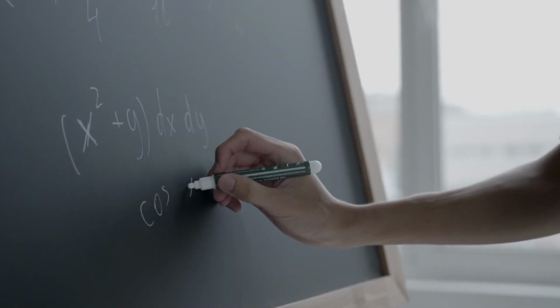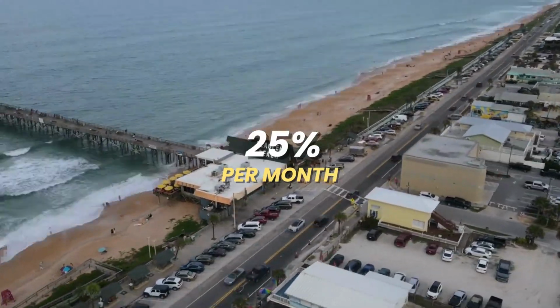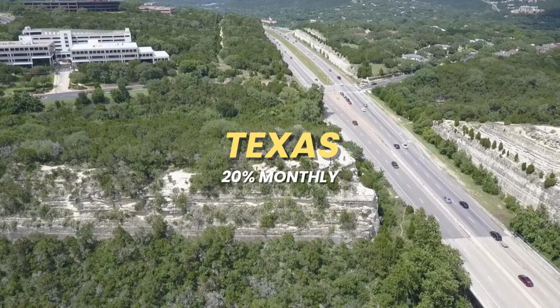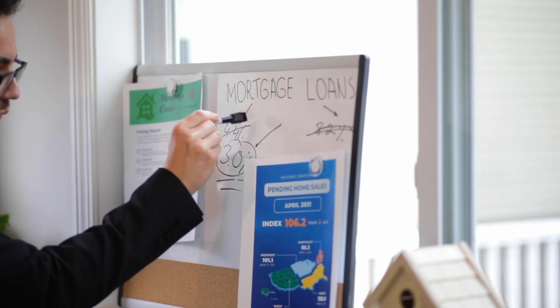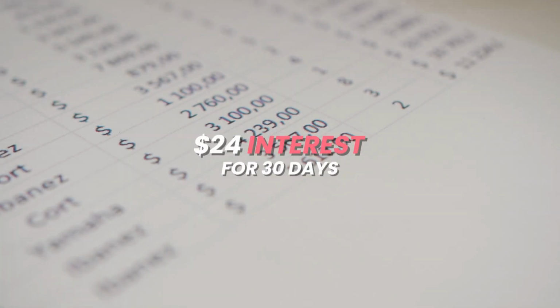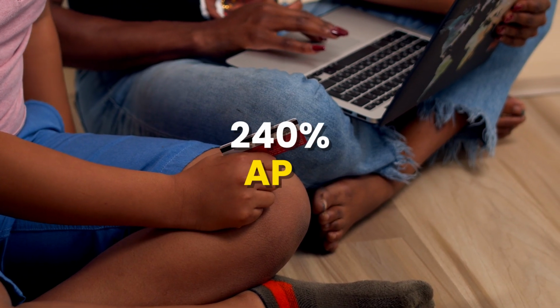Rate math. Caps vary by state. Florida limits pawn shops to 25% per month on the first $100 and 10% on the next $500. Texas allows up to 20% monthly. Some states set no cap at all. A $120 loan at 20% a month costs $24 in interest for 30 days, roughly 240% APR.